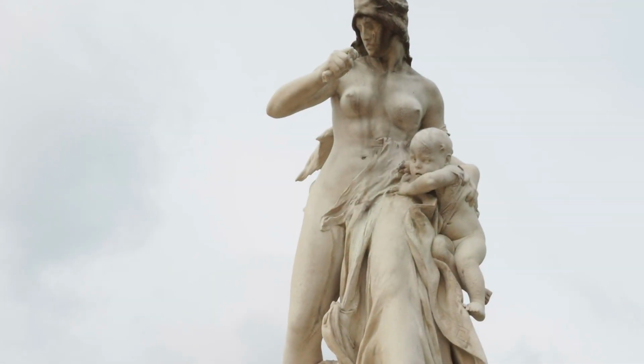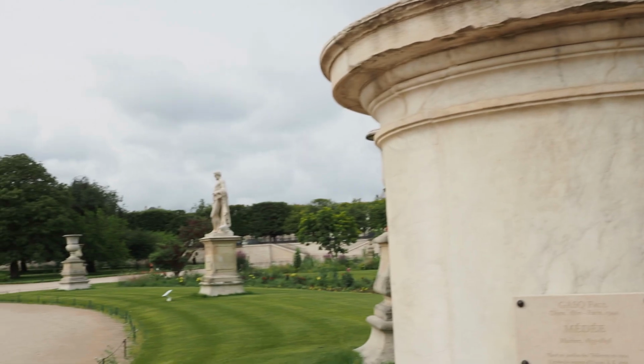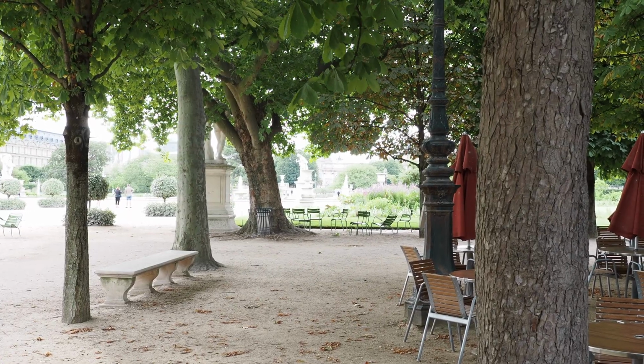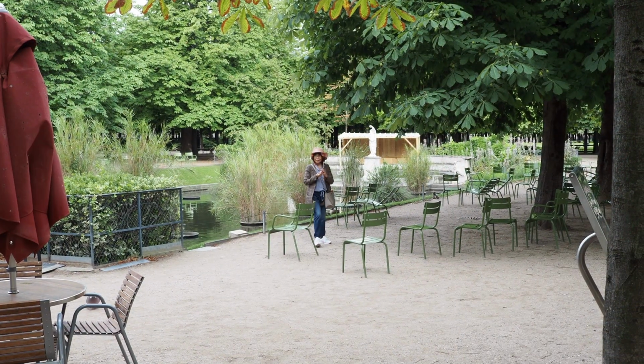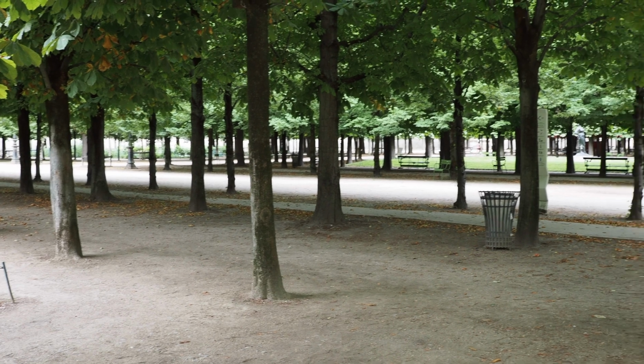Our next target is the Art Museum, L'Orangerie. So we're gonna walk towards the obelisk, that's where the Place de la Concorde is, and right beside the Place de la Concorde is the Monet Museum.